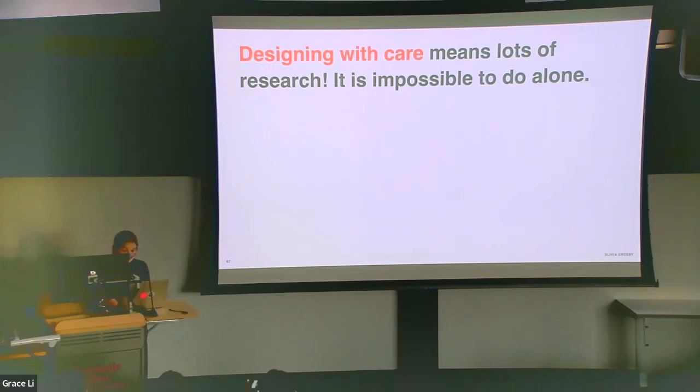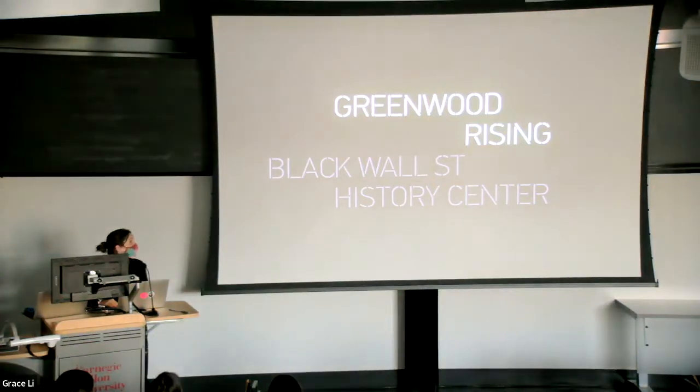So let's now talk about type, because it's also an incredible embodiment of human history and storytelling in the way that we communicate. Like all other forms, letter forms embody these different personalities and histories. So for example, for the identity system for Greenwood Rising, we used a stencil typeface for the logo and its dimensional lettering throughout the experience.